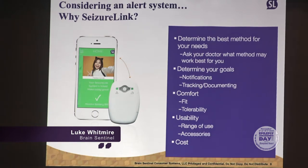Same thing with any kind of device. If you're not used to wearing a watch, then it's going to be difficult to adjust to. We've put the Seizure Link device on the bicep because it's really innocuous. It's out of the way. It's covered by a t-shirt. When you sleep, you're not rolling over on it. It's not pressed up against your face at night. But still something to consider.